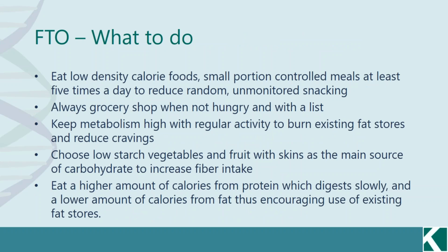Here is an example of the recommendations Kashi staff physicians have formulated for patients who struggle with these symptoms. Eat low-calorie foods in small portions, frequently throughout the day, and increase metabolism with regular exercise to burn off fat and reduce cravings.